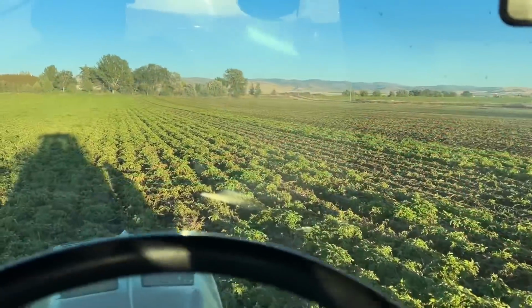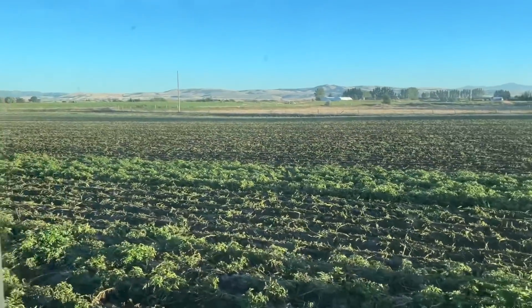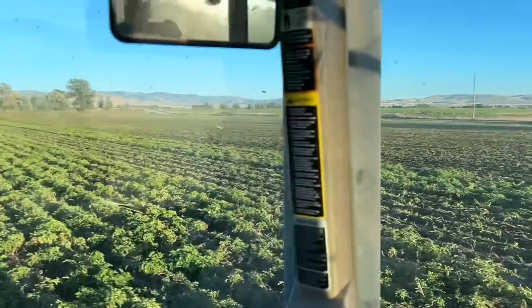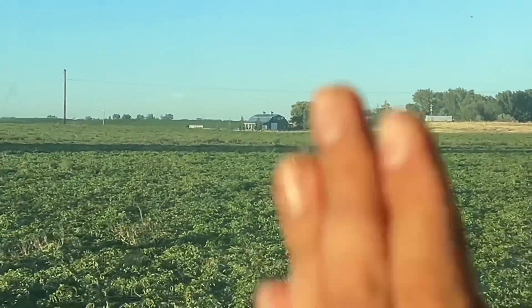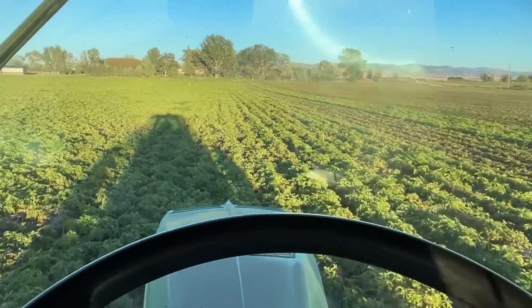Okay, I am back out in the vine beater. Just started this new field. It's not a very big field, so the rows are pretty short. So I've already gone quite a ways across. It only goes to right there where those weeds are, and then that's the next field, but the rows go another way. So yeah, just out here in a new field.